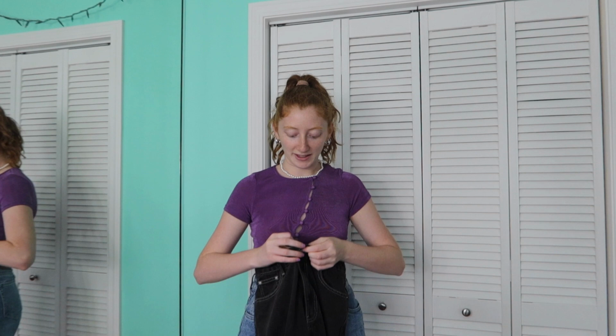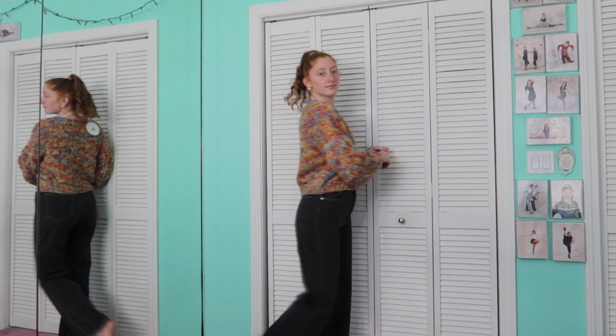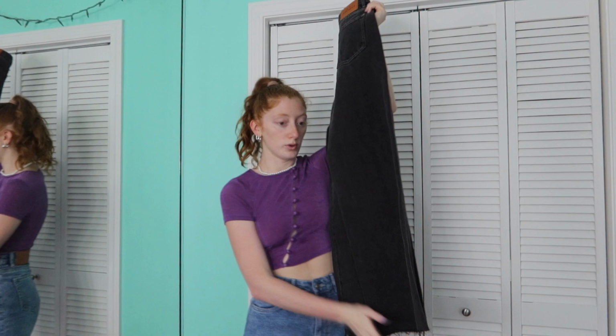The other pair of denim I got, I super love. I got these black jeans, which I think are part of the Delaney Childs collab. First off, all the detailing is white, which I think is so cool. It just adds a little bit more dimension and a high class feel to a basic pair of black denim. They are full length and I am 5'7". They come, I believe, almost right above the floor, which is perfect in my opinion.